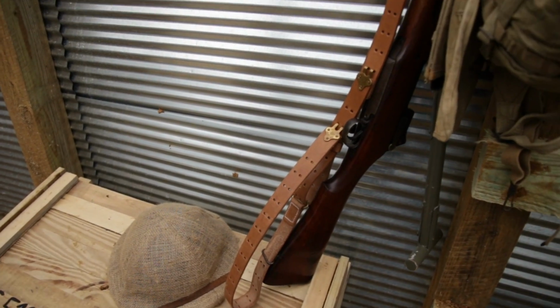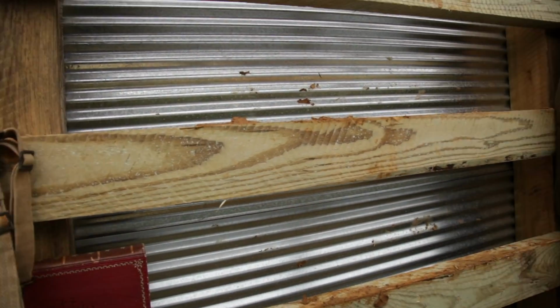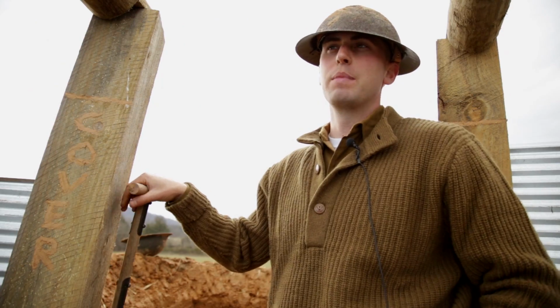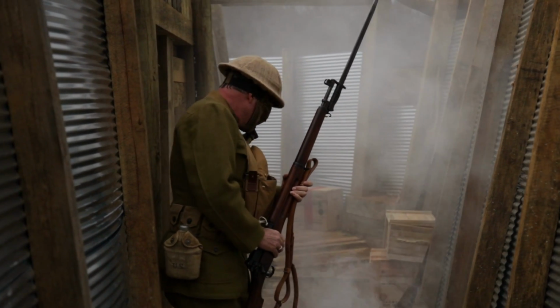Trenches would have been utilized for carrying messages. So a communications trench may run 100, 200, 300 yards back behind this section to a whole other trench network. That way messages could travel back and forth without anyone ever being exposed to the enemy's fire.